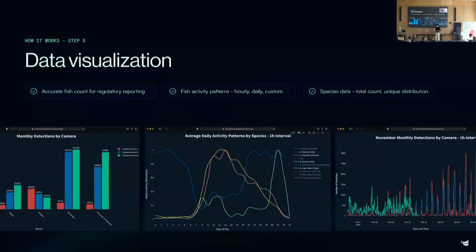And the green one, the cod, is also pretty interesting. It shows a spike early in the morning and late in the evening. So a pretty clear circadian pattern, which, of course, fishermen knew for centuries, but it's still pretty cool that it shows up in the data.